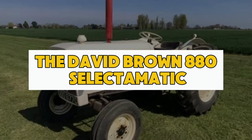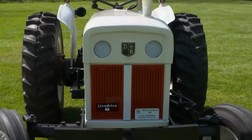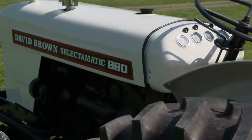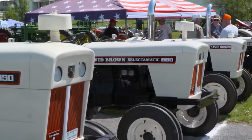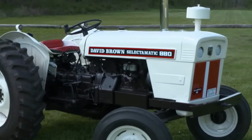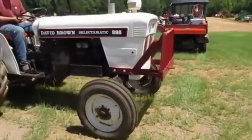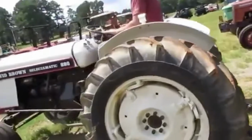The David Brown 880 Select-O-Matic was meant to bring smart hydraulic control to smaller farms. It introduced a more advanced system that let farmers switch between draft, position, and mixed control. But what sounded modern on paper turned into a headache in practice. The Select-O-Matic hydraulics were difficult to calibrate and quick to fail if not handled just right. Many farmers found themselves constantly adjusting or troubleshooting the system.